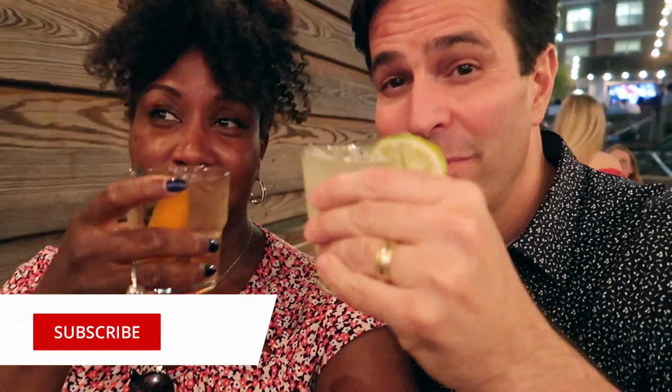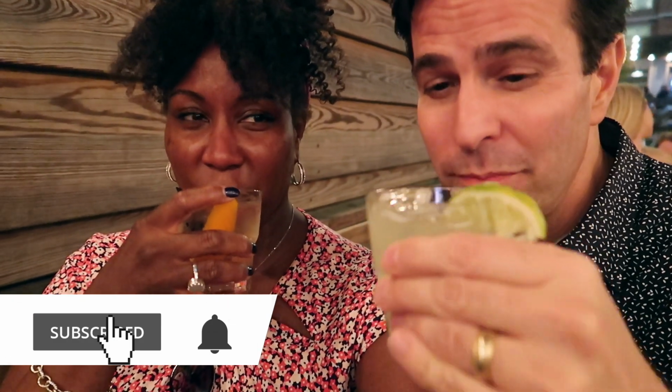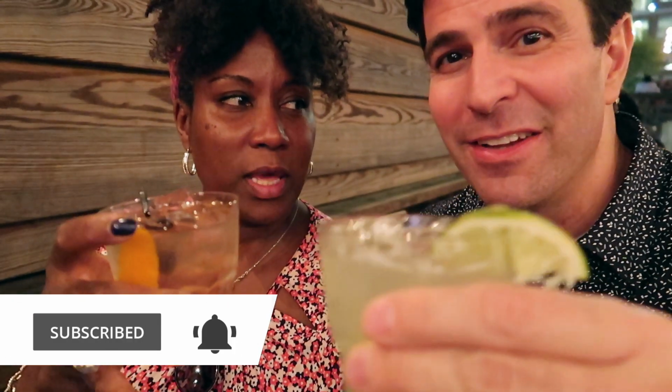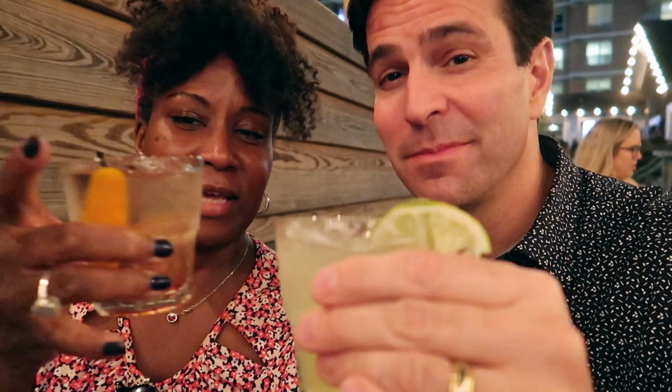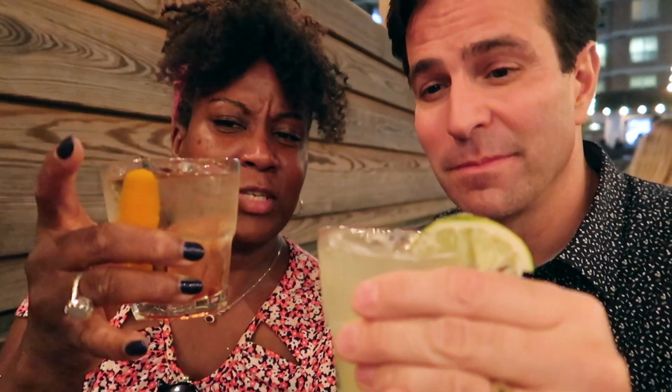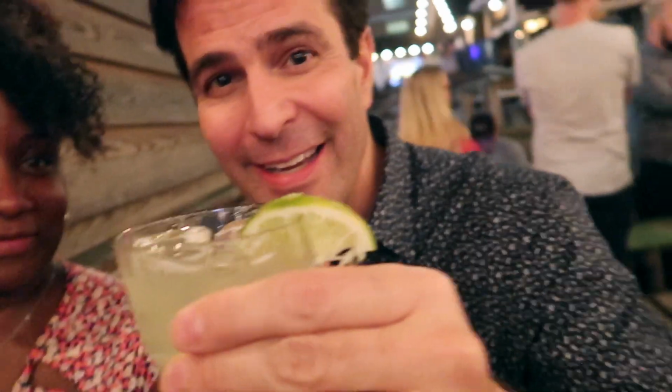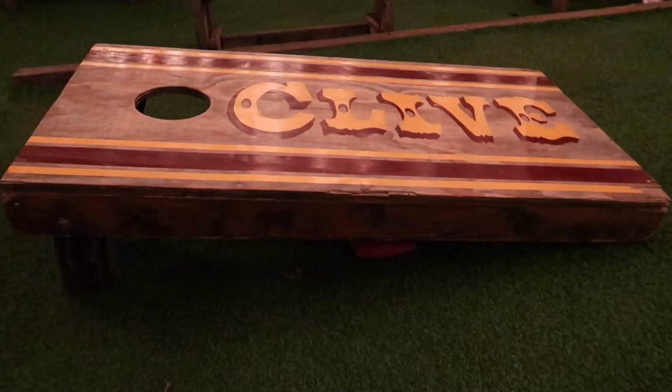Cheers. Cheers. It has a real mezcal flavor to it, real smokiness. It's really good. Mezcal is very smoky taste, and this one is an Antillano. Very, very smoky, but very, very delicious. You gotta keep drinking it.